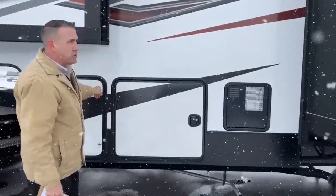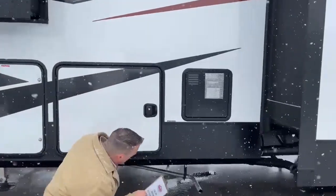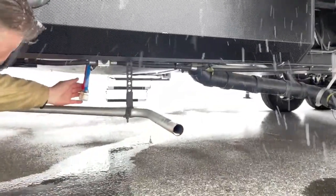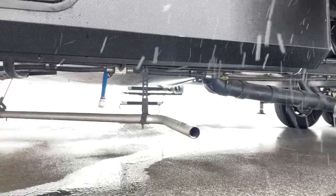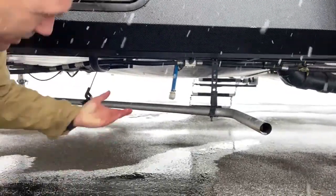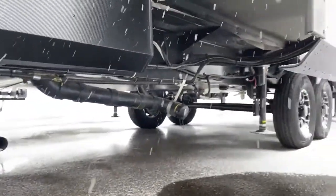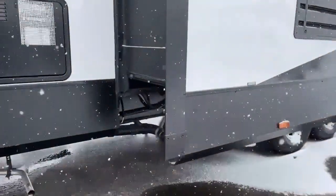This is an enclosed underbelly. I don't know if we can get a shot of that underneath here, but as you see, there's the exhaust for your generator. You do have low point drains here if you just want to dump your water. And then you do have an enclosed insulated underbelly. So if you want to go deep in the fall or early in the spring, you definitely have the insulation at the bottom there. So that'll do good in the cold. It's really nice and toasty in there, and it's a pretty cold day out today.